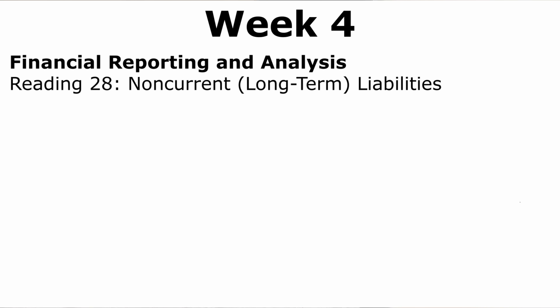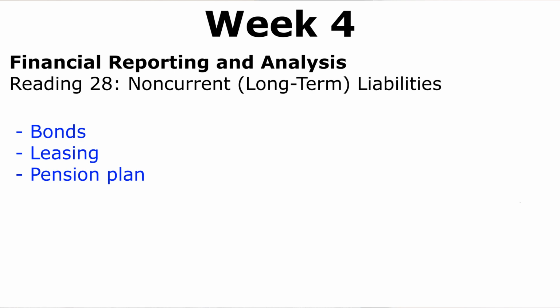After that, you have reading 28, non-current or long-term liabilities. This chapter will introduce the bond concept. You will see the same material again in fixed income readings. Then the curriculum also introduces the concepts of leasing and pension plans. These concepts seen in this chapter are an introduction into larger topics seen throughout Level 1 and Level 2.